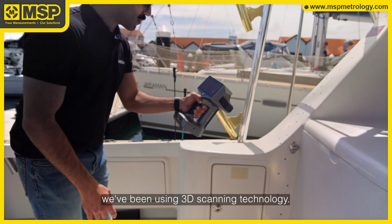Renovations we've been doing for probably 5 or 6 years, and more recently, about the last 12 months, we've been using 3D scanning technology.